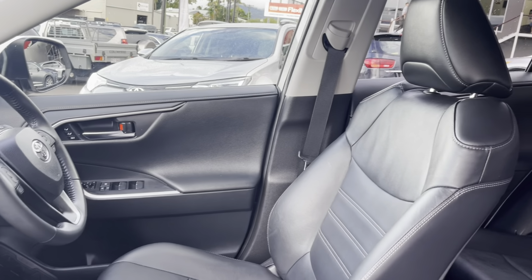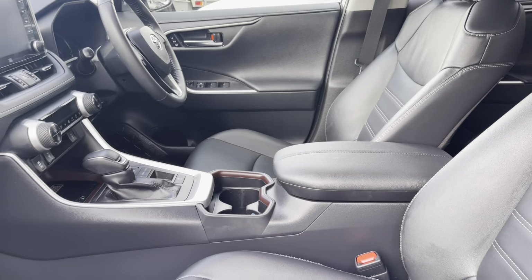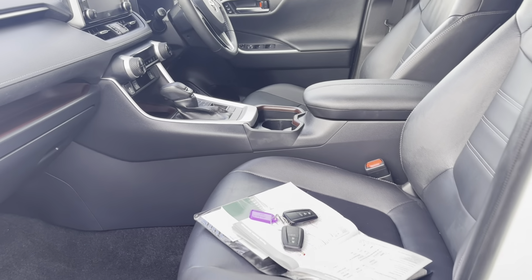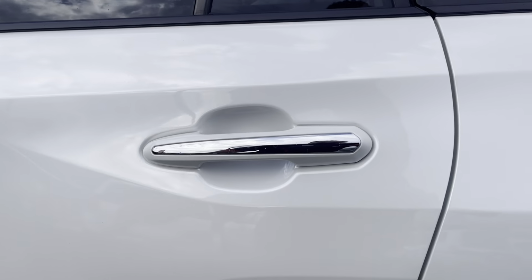Fantastic, looks pretty good. Looking over the driver's side seat, the seats are full leather interior seats. Fantastic, looks pretty good. The seats are in really good condition. Fantastic. Okay, open up the passenger door now.